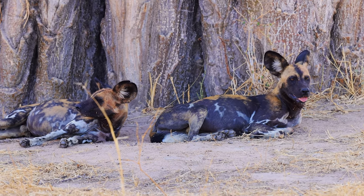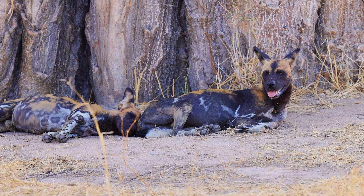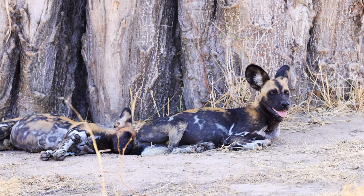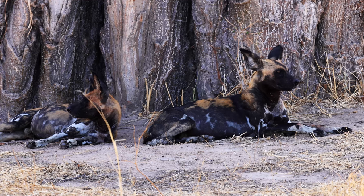Similar kind of close area to where the lions might be. So that's today's agenda. We're going out there first looking for the lions. If we see something else, that's great. And then we'll also look for the wild dogs as well.